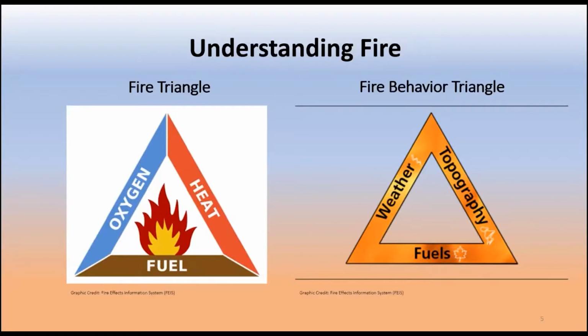Weather conditions such as wind, temperature, and humidity also contribute to fire behavior. Wind is one of the most important factors because it can bring a fresh supply of oxygen to the fire and pushes the fire towards fuel sources. The temperature of fuel influences its susceptibility to ignition. In general, fuels will ignite more readily at high temperatures than low temperatures. You may be familiar with the term red flag warnings. That is when humidity is low, winds are high, and temperatures are high.